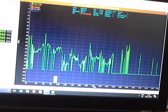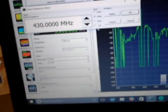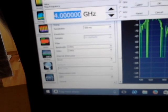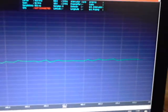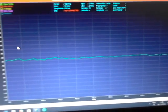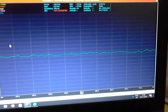Okay, all right. So I'm going to change now the frequency band here to 430 megahertz. It's going to be a bit jittery, don't get seasick. 460 megahertz, that will be the lowest band. And then here I'm going to put 480 megahertz, okay? And now let's measure what this looks like. Okay, so I do get the signal. And the signal seems to be between minus 70 and minus 65 dBm.